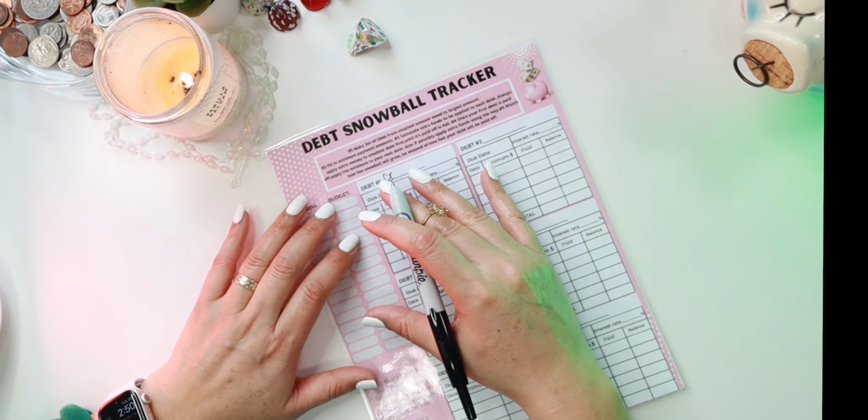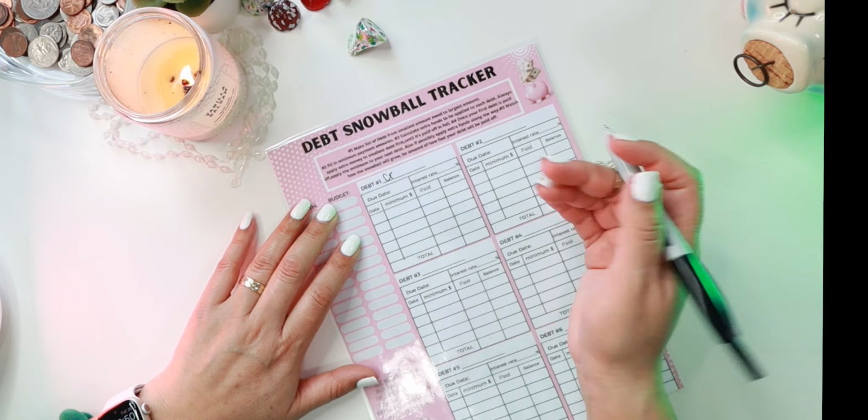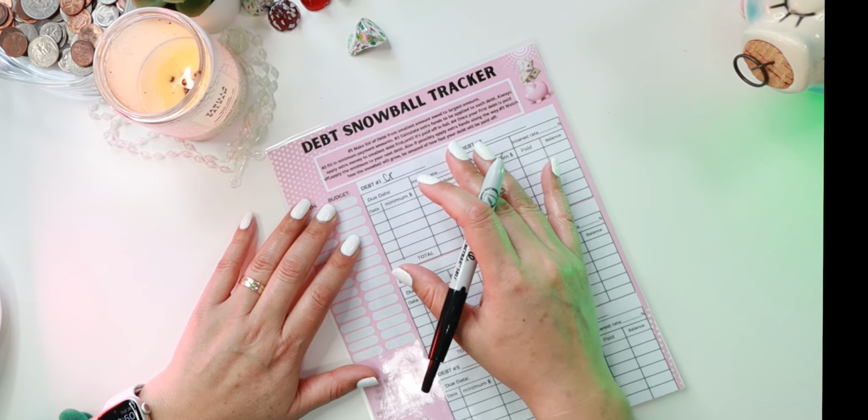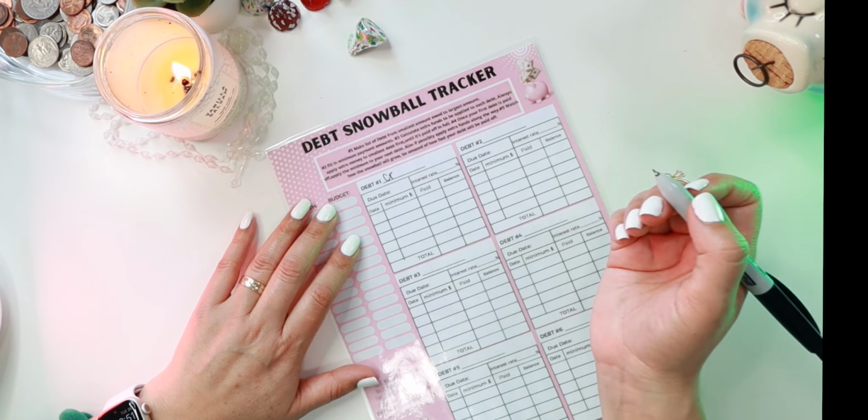By the way, this tracker, you're going to be able to erase it. Even if you're using a permanent marker, you're going to be able to erase it and reuse it. If you laminate it, you can just use any rubbing alcohol or Clorox wipes.